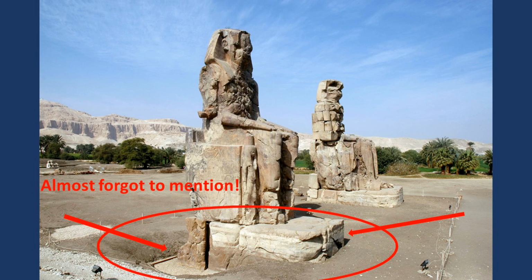And even look at this photo here, where you can see that the base, although taller than most people, is still mostly buried under the ground. The bases themselves, however, are more than 400 tons apiece.